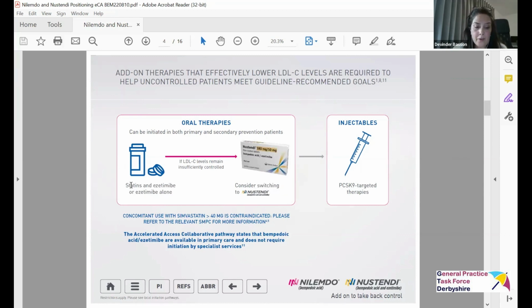And Nustendi here, which is a combination, according to its license indication, Nustendi can be switched to those patients who remain uncontrolled on combination of statins and ezetimibe or ezetimibe alone. So both Nilemdo and Nustendi can be initiated in primary and secondary prevention patients. You have the option to use Nilemdo and Nustendi before using injectables or referring to secondary care, as is shown here on the screen.